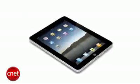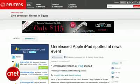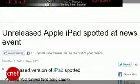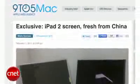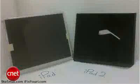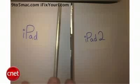But the biggest news from the event came from Reuters, who spotted a working model of the iPad 2 with a front-facing camera at the event. There were no pictures taken of it, and Apple declined to comment, which clearly means it exists. Photos acquired by 9to5Mac show what's believed to be the LCD part for the iPad 2. It's 10 grams lighter and a millimeter thinner, and that could mean a smaller iPad.